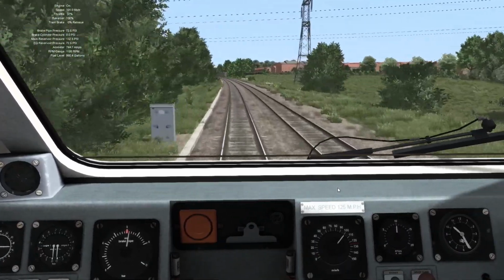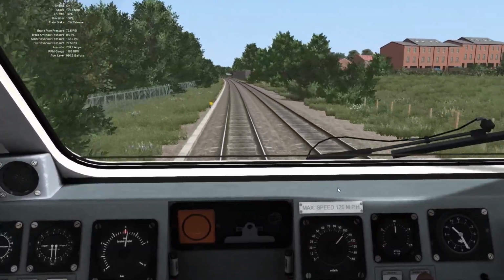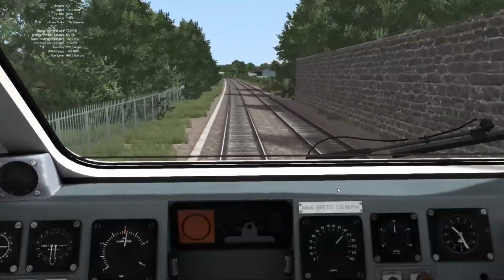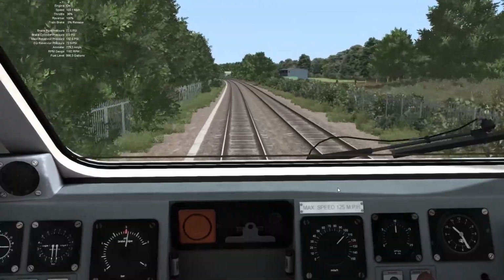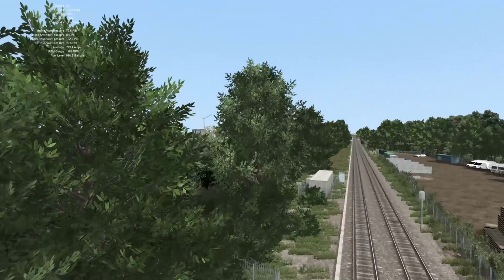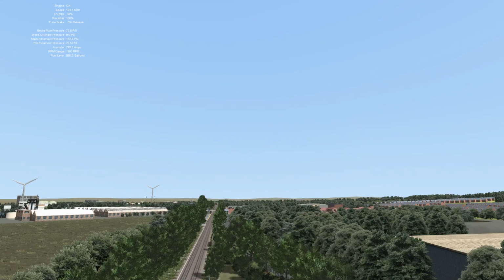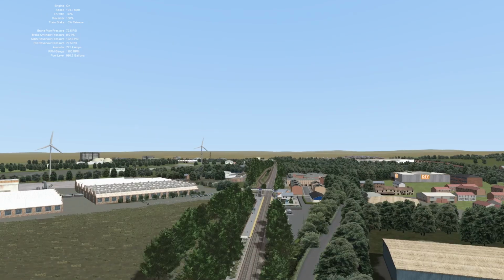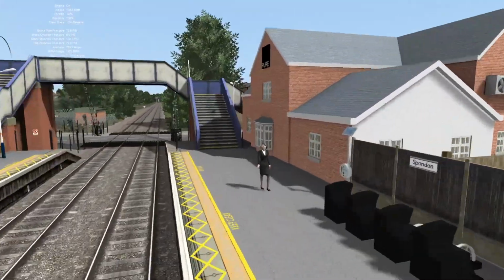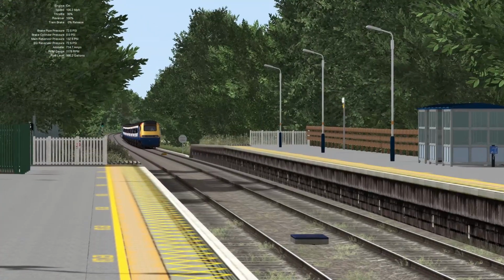Unless Nottingham is on the way to Derby. I don't really know this route very well, guys. Help me out here. Got Spondon coming up here now. Lag. At this rate, we're going to have a dump error. Here it comes.